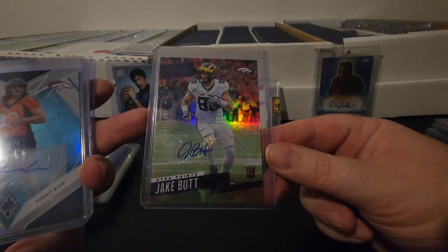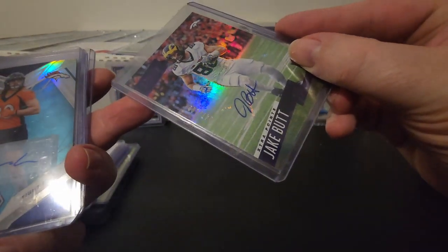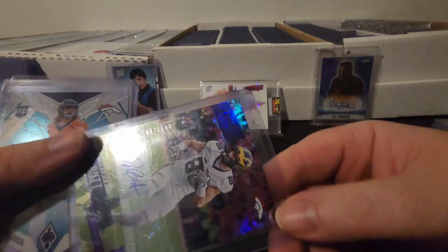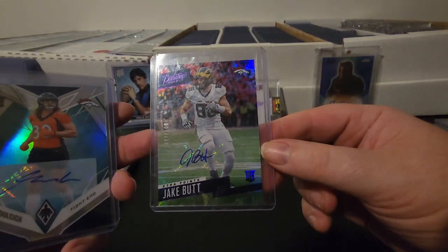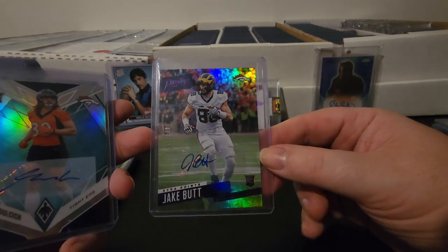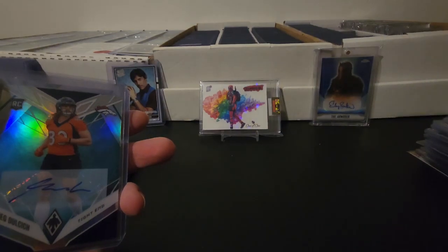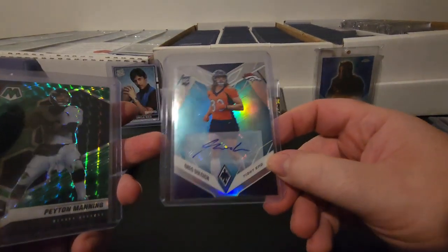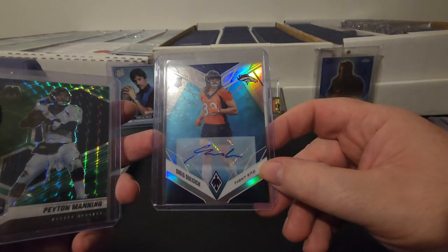Oh, Jake Butt Rookie Auto, and it's numbered out of 100. 47 out of 100. Thought that was kind of a cool one. Jake Butt was one of the old tight ends that we got. He actually signed my hat, which is kind of cool. So I found that and picked that up. Also got a Greg Dulcich auto here. This one's out of Phoenix, our current tight end.